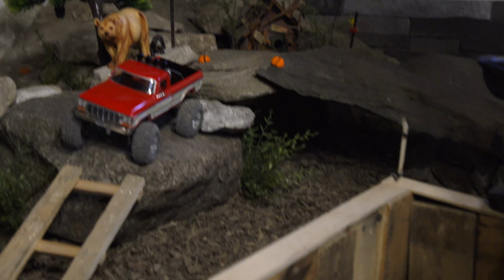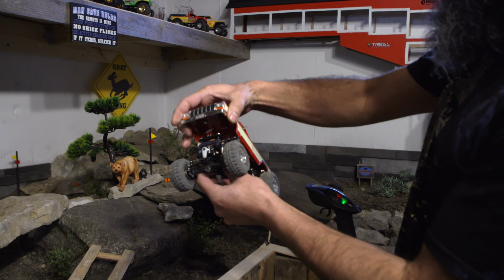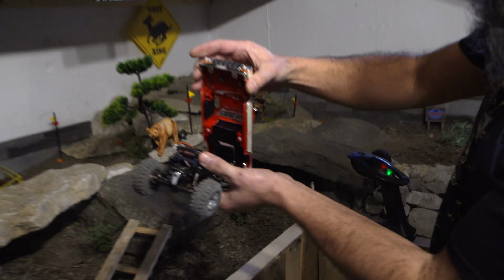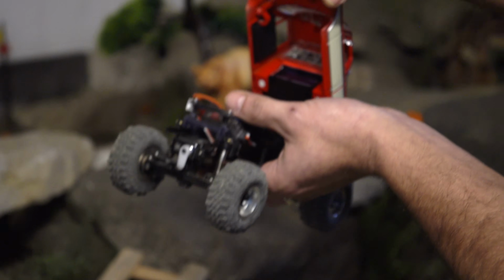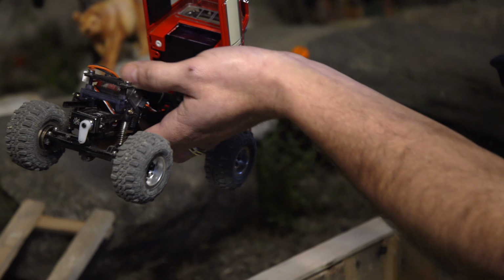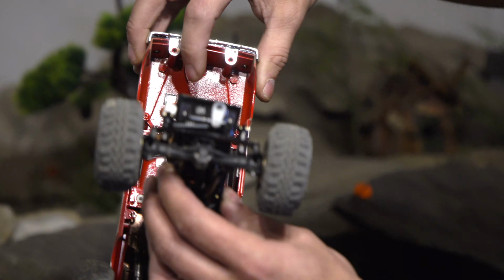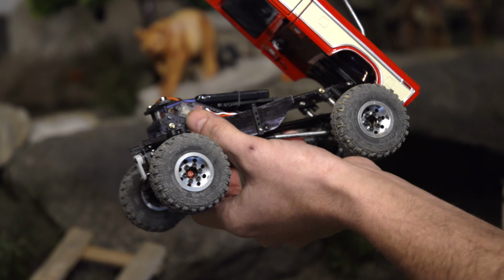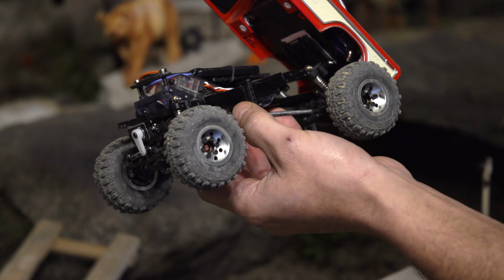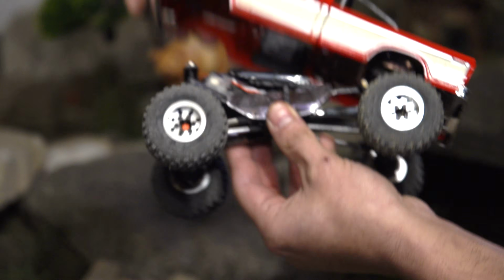This one is just held in by magnets, and it's just the original JLU body mount. This one actually came out of the Gladiator because it doesn't have that center post on it. And then I just stuck two-sided tape there and my magnets up there. All the electronics are just jammed right in the cab, because the body sits so low on the chassis with that box.